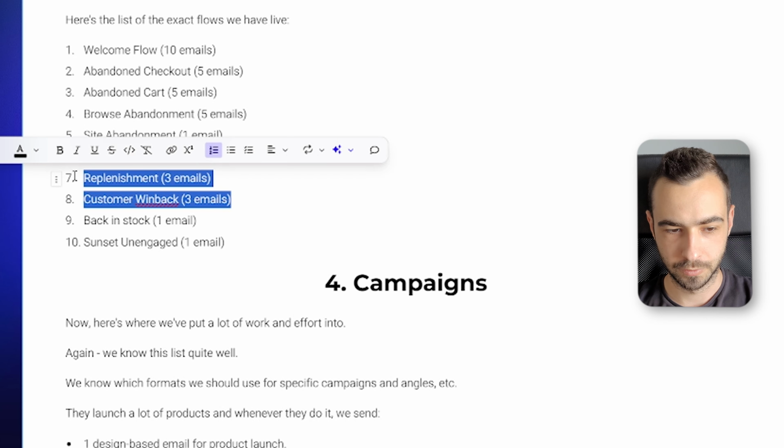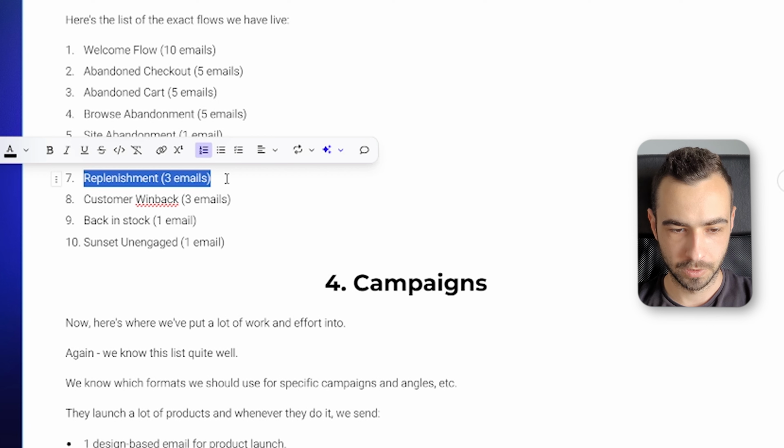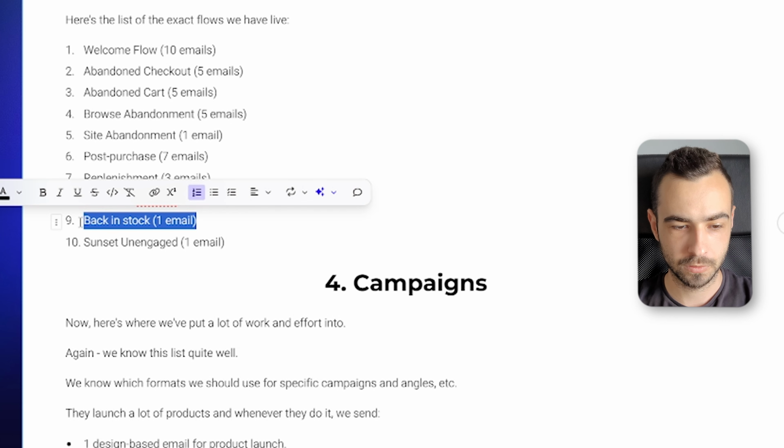If you don't know, the difference between these two is that customer winback is mainly sent later than the replenishment flow. Replenishment flow usually is sent within the first month of using the product to make sure people don't run out of it. For customer winback, usually someone has run out of the product and we are just trying to win them back. Back in stock email or flow, we had 1 email.